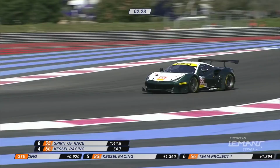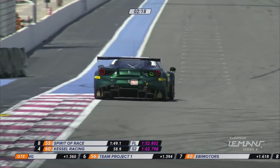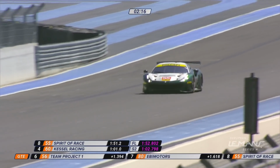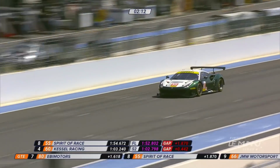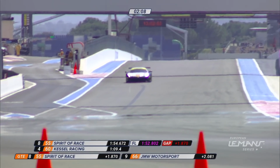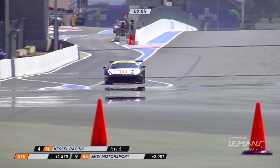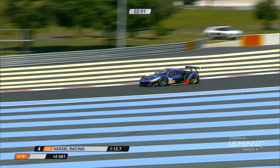Matt Griffin sits at the moment 8th. And the new look JMW Motorsports effort, Jeff Segal from the United States, joins us with JMW for the season. They currently prop up the order. Cairoli's pitted, you might have mentioned that already, and yes, it's a full Dunlop tyre change, so that car's back on the move and just appears from behind the pit wall.